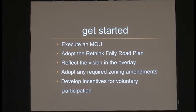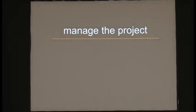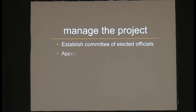And we'll be looking at incentives. A lot of this happens on private land. And so that means we need to have the private property owners willing to participate. So things like making those connections between parking lots, closing a curb cut. Those are things where we want to provide incentives for doing the right thing and making sure that they participate with us. And then finally, focusing very specifically at the beginning on some first priority projects. And we have some ideas for you as to what those might include. So managing the project, what we're suggesting is that there be a steering committee of elected officials that meet periodically with a set agenda and with the staff.